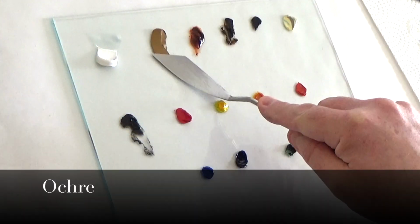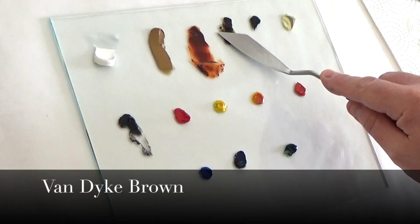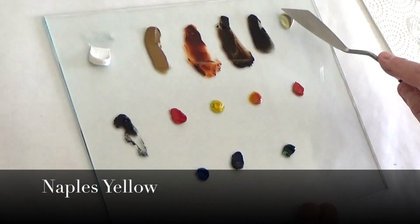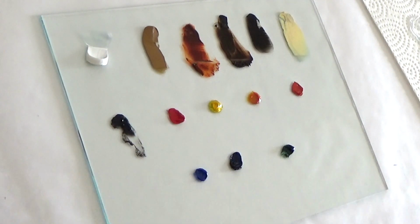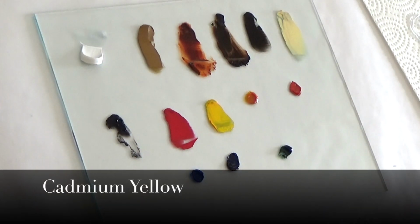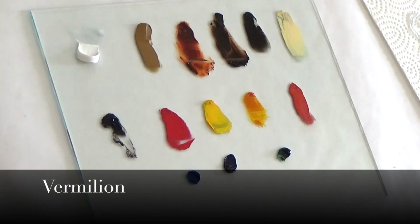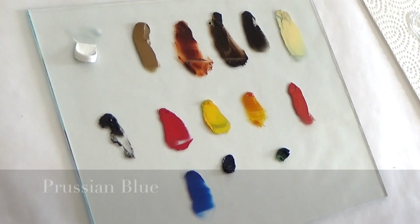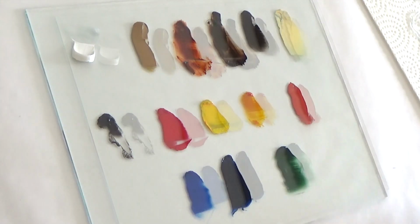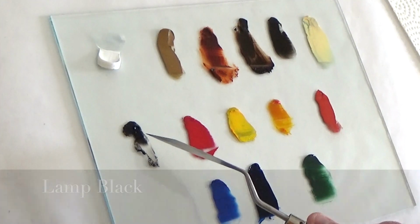The palette includes ochre, burnt sienna, Van Dyke brown from two different manufacturers, one slightly darker than the other, Naples yellow, cadmium red, cadmium yellow, Indian yellow, vermilion, cobalt blue, Prussian blue, and finally green earth or terra verde. For tinting, titanium white is used, and for shading, lamp black.